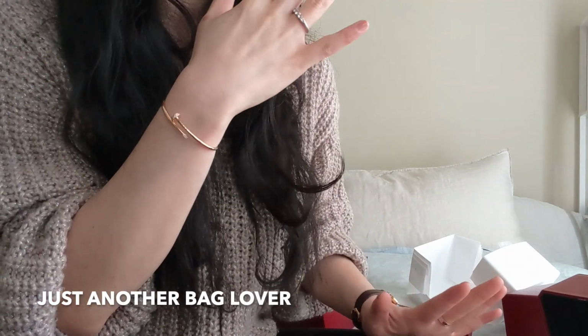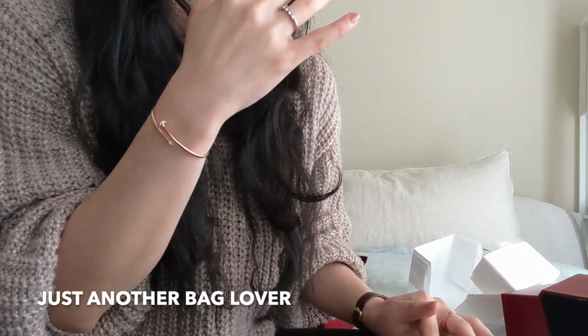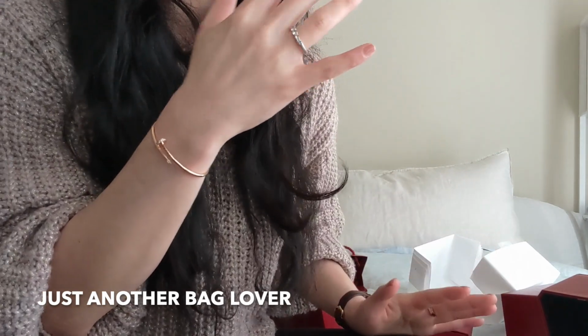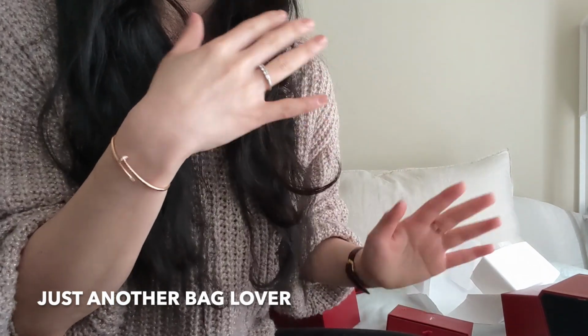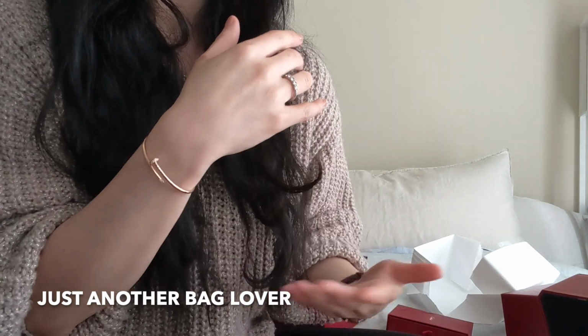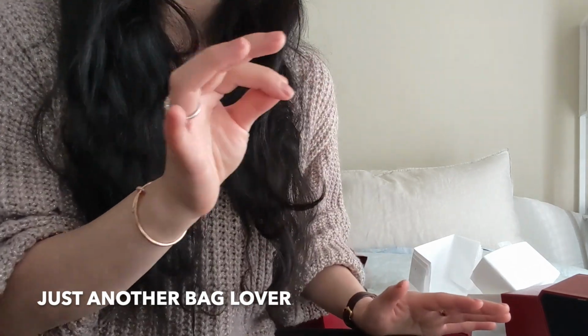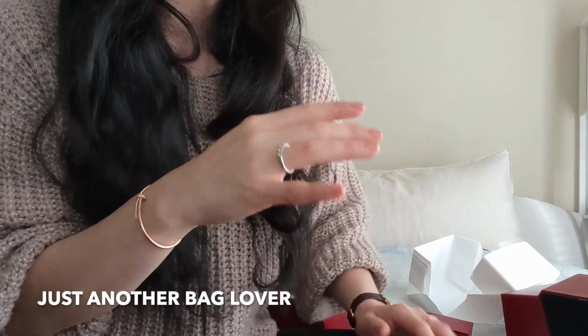I'm not necessarily sure that I will get the love bracelet, to be honest. It's not something that I do like on other people, and I don't know how I feel about wearing it myself, especially because I definitely like to take my jewelry off at the end of the day, and for the love bracelet, I know you have to kind of keep it on. I'm not going to say never, but I don't think it's high on my wish list right now.